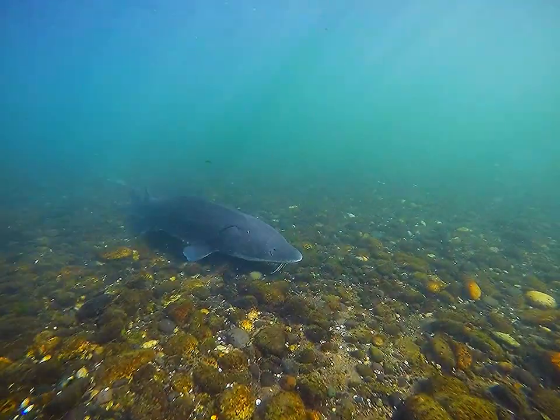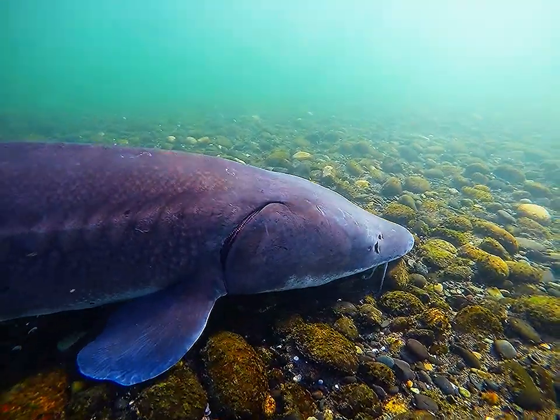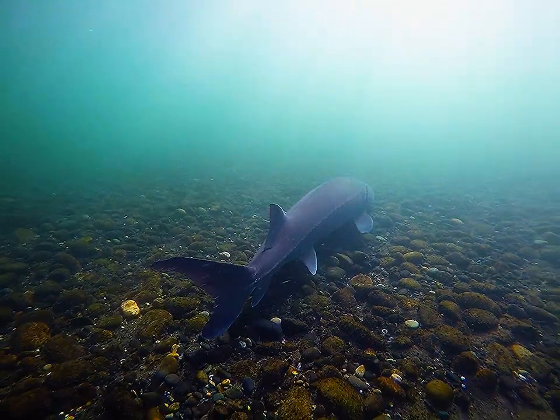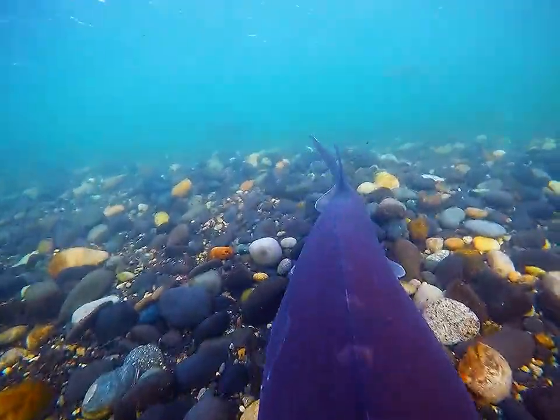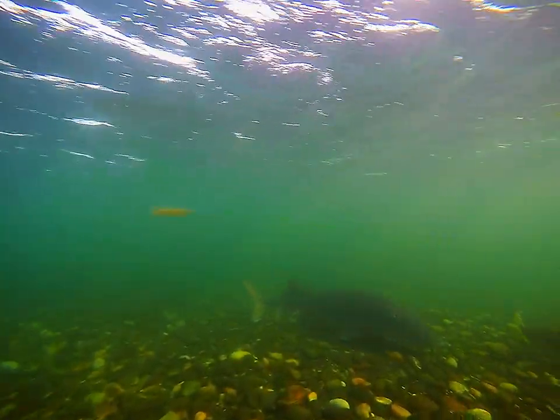Sturgeon haven't evolved much in the last several 100 million years and are basically dinosaurs. They are built from cartilage like a shark. Their body is covered with large bony plates instead of scales. There is a healthy population of sturgeon in the Columbia River.